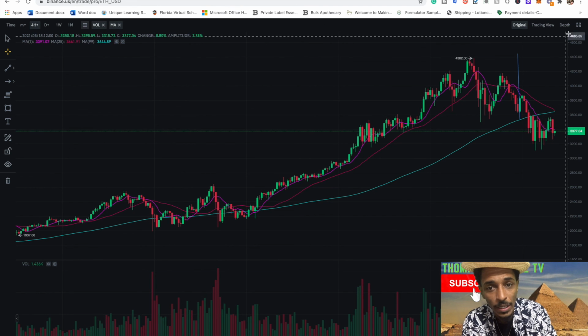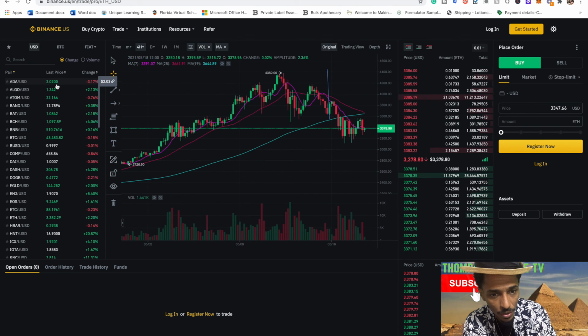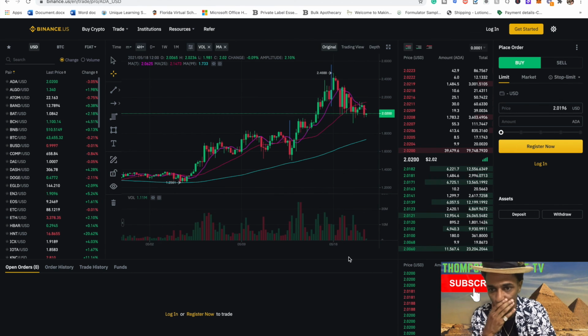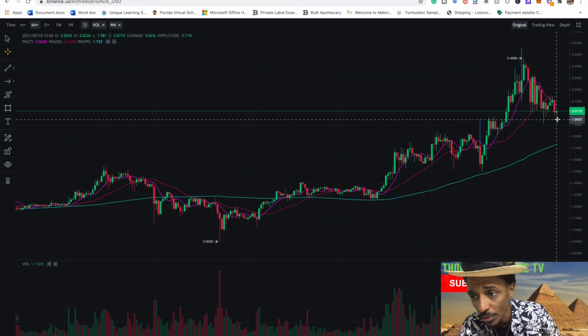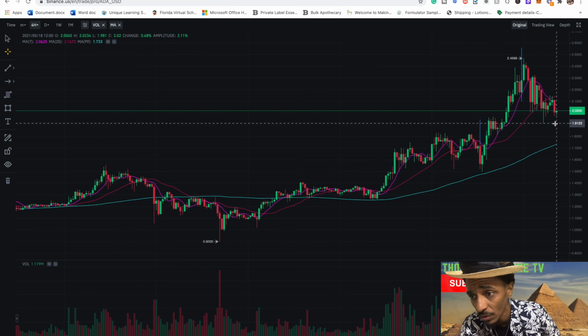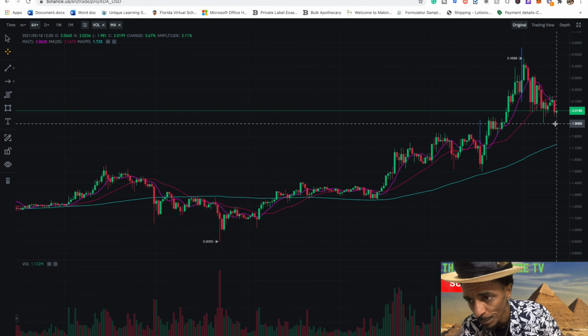So let's take a look at Cardano. All right, and woo, Cardano is at $2. Here we got Cardano at $2. Looks like a good entry point. Anything under $2 is a good entry point, I think, for Cardano. If you can get it under there, you see that 190, 191. When it touched it, it bounced back. So that seems like the bottom.